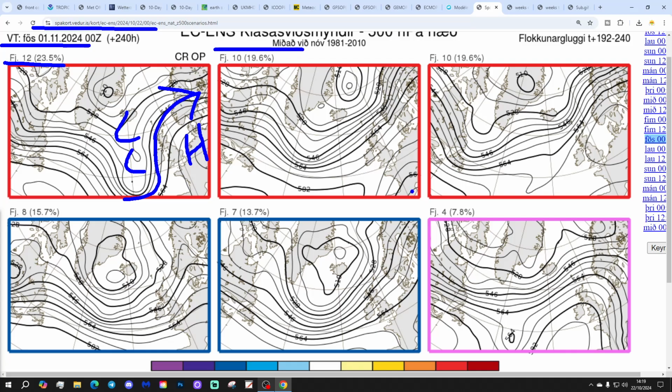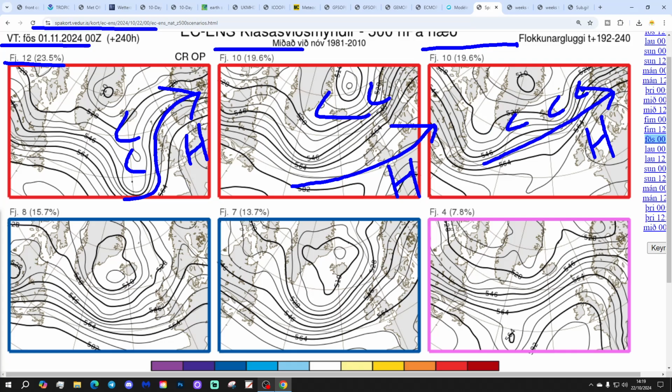We've got 10 members of the ECM ensembles with low pressure to the north, high pressure to the south, so that's pretty flat and westerly. And then we've got 10 placing us under an area of high pressure. That should be mostly dry with low pressure and the jet stream up here. That's a mild breeze, but could bring some cooler air in off the continent, I suppose.